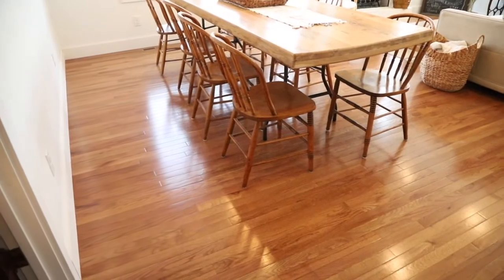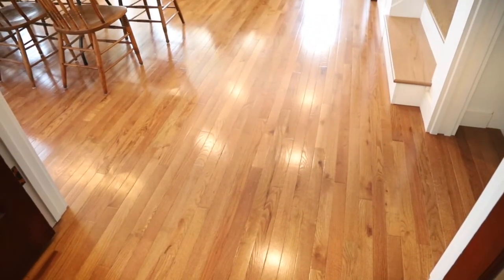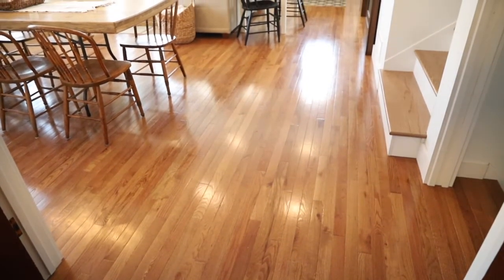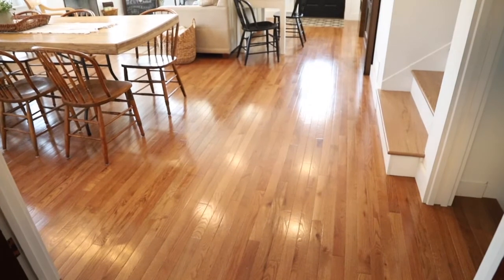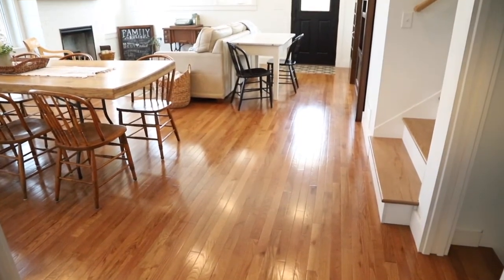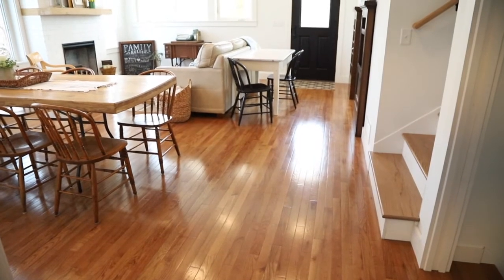So that's basically it. That's the process that we use. It's very simple, it's not stressful. We don't have to put any dates on the calendar of when it needs to be done, because it's not like it needs to be done once a month or anything like that. Basically, when the floor looks dirty and hazy, that's when we give it a thorough clean.